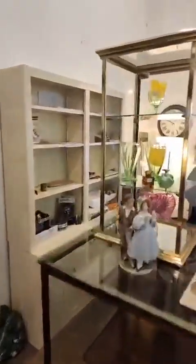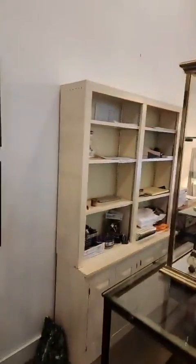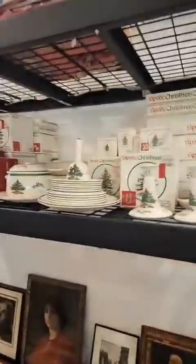You can see in here that's the rare 3.5-inch pictured in all the books. Some of the pieces are not pictured in the books, and she had all the books in there in the auction. A big set of Spode Christmas tree.